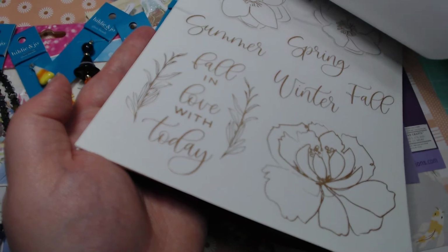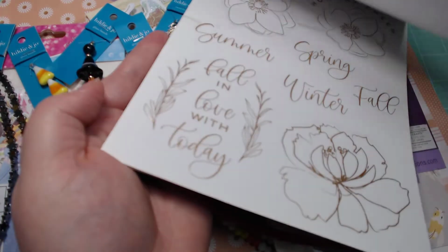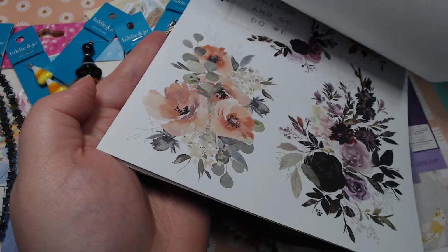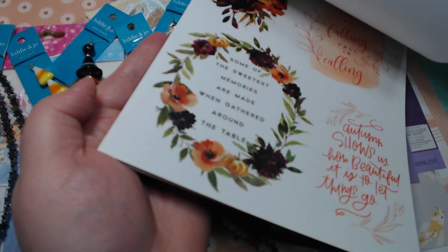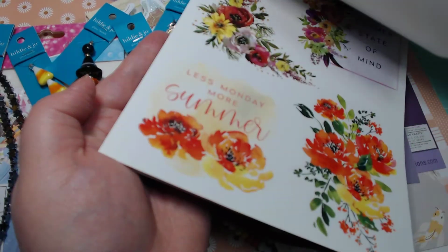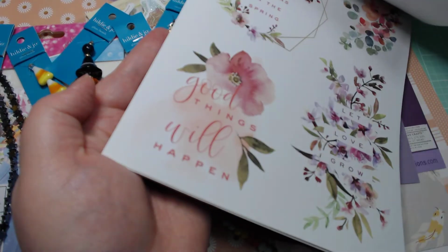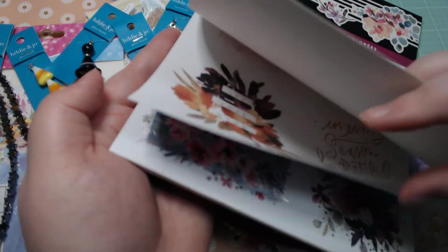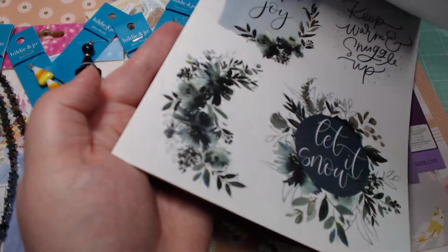But also I got this Seasons of Color because we have the Easter swap coming up. Well, actually, I have to do the partners today. You guys might see this beforehand, but oops. So very beautiful floral arrangements. Oh, with the pumpkins on the fall ones.